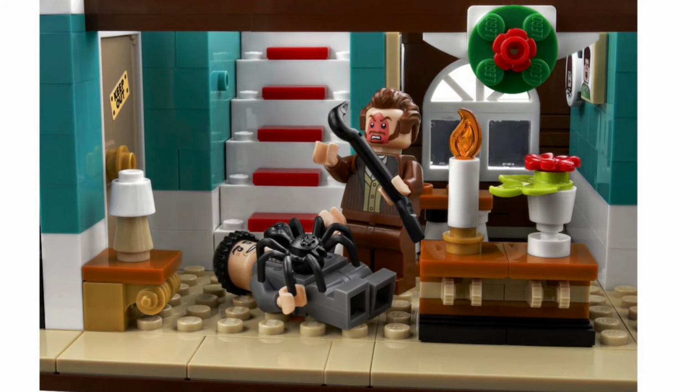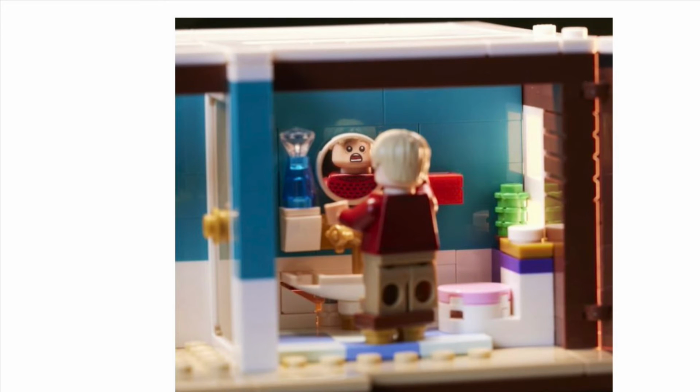Then next up we've got the one where Harry has the tarantula on him, and Marv tries to get it off, but he ends up whacking him because the spider does decide to leave at the last second, which is quite funny. Then moving over, we have the bathroom one with that shot in the mirror. I really like the way they've done that photo. It looks really cool. You can see his other expression there for Kevin.